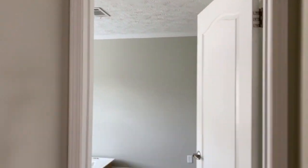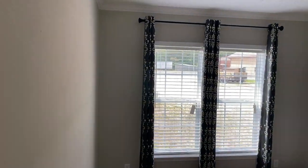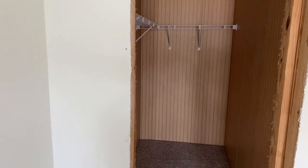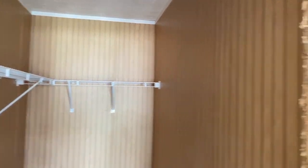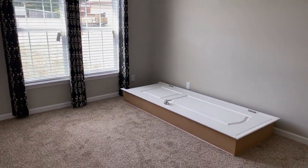Next to it is guest bedroom. That's where we just came from. Then you got guest bedroom number two right here. Bringing in all this light. There's another huge walk-in closet. Love the wood look in here. That's wallpaper, but it gives it a wood look. And there is another look at guest bedroom number two.